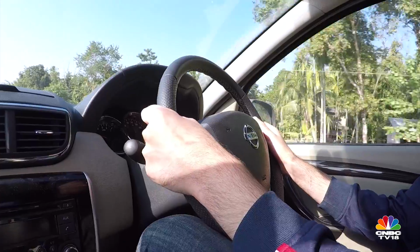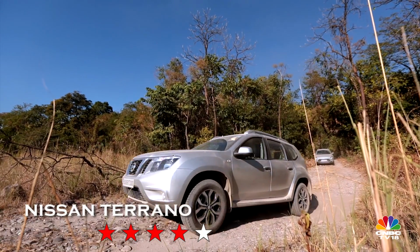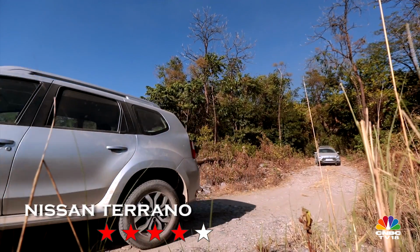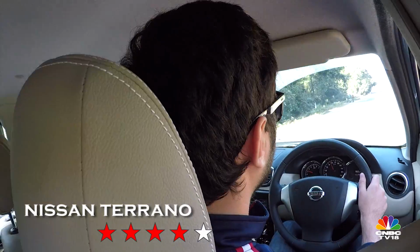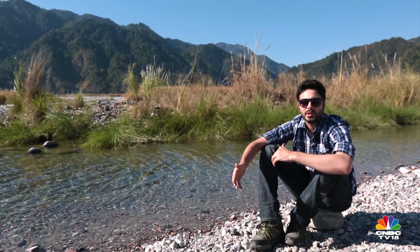The Nissan Terrano is one of the best cars we've driven in India at this price point that can handle our roads. The suspension can take a real beating, and this is at low speed off-road or high-speed highway driving. And in that sense, the Terrano is one of the nicest cars to drive off-road here.